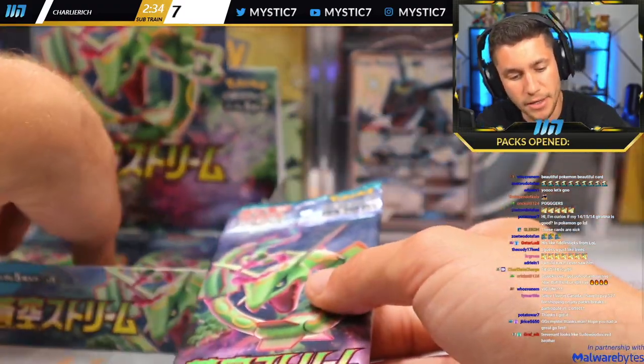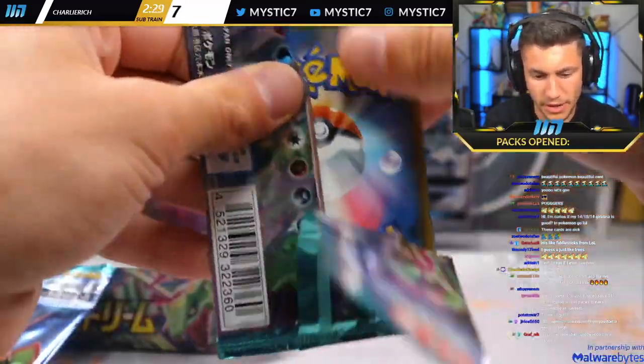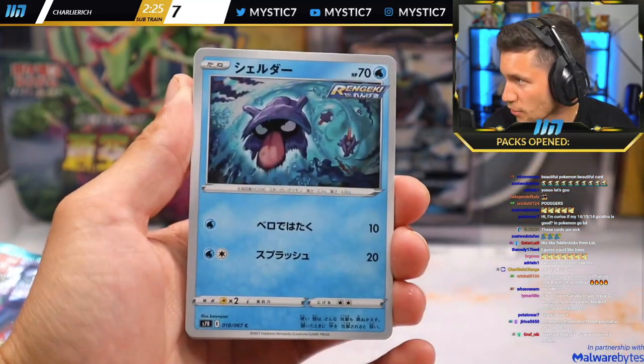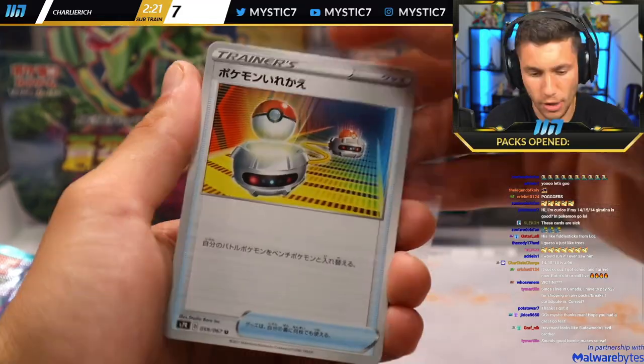Ivy League, baby! Two packs. Let's do it, Ivy. Let's see what you got. Trevenant looks like Sudowoodo's brother. It's like Sudowoodo's evil twin. Vulpix, Stuffle. A little switch there.